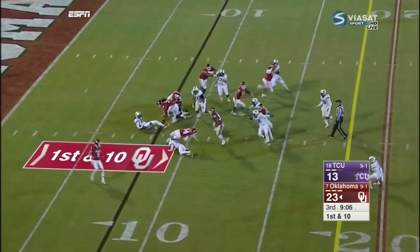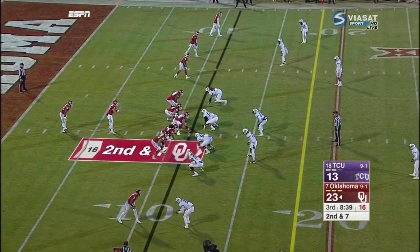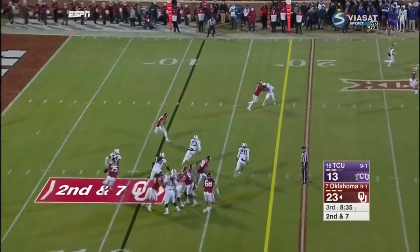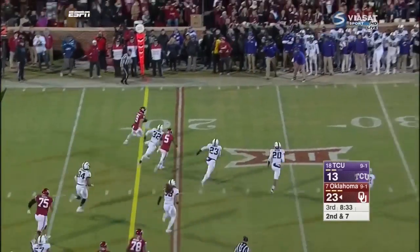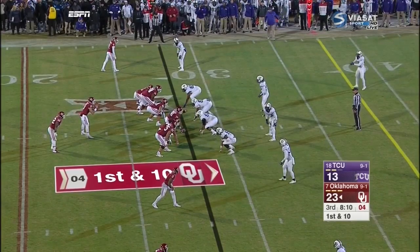Trevor Knight gets it to Brooks. Falls in the pass pro part. 2nd down and 7. And now it's Trevor Knight keeping it. He got to the corner. He got a block out there by one of his receivers. And Trevor Knight's right.